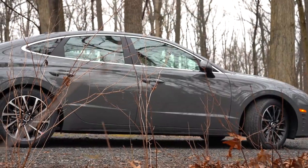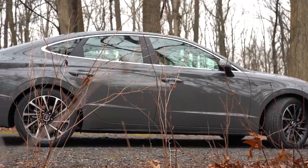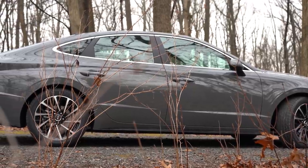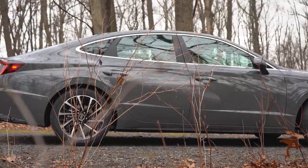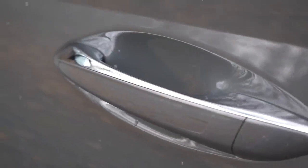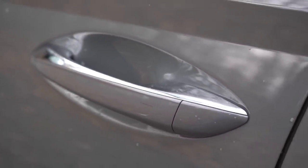Then take a look down at the bottom portion of the Sonata there. You will find gloss black side skirts that will come standard on every single trim level across the board. When it comes to the door handles, they are body colored door handles that will come with a satin chrome accenting on the upper portion of those door handles. That's going to be standard on all trims across the board as well.